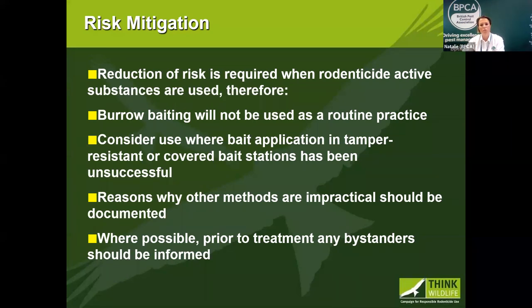okay, I could use bait stations, but it's going to take a lot longer. That means the rodenticide is going to be in those bait stations a lot longer, so it's going to be present in the environment for a lot longer, and that's bad. So therefore, I'm going to burrow bait because I'm going to come every other day or every day, depending on what you assess as necessary. I'm going to pick up the rodents and it'll be done within a week or 2 weeks, whatever you assess. So as long as you write it down, that is your justification, then I agree, burrow baiting is certainly a way forward, but you need to justify it.